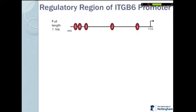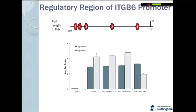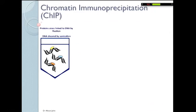So just to look at this SMAD site in further detail, I've used site-directed mutagenesis. I've mutated each of the 3 most distal SMAD binding sites in the promoter construct that I've been using individually, and then transfected these constructs into the lung epithelial cells and stimulated with TGF-beta. As shown before, the full-length promoter responded to TGF-beta, as did constructs with a mutation in SMAD site 5 and SMAD site 4. However, mutation of SMAD site 3 resulted in a lack of response to TGF-beta, suggesting that this is the SMAD site that's mediating the increase in promoter activity when we stimulate with TGF-beta.